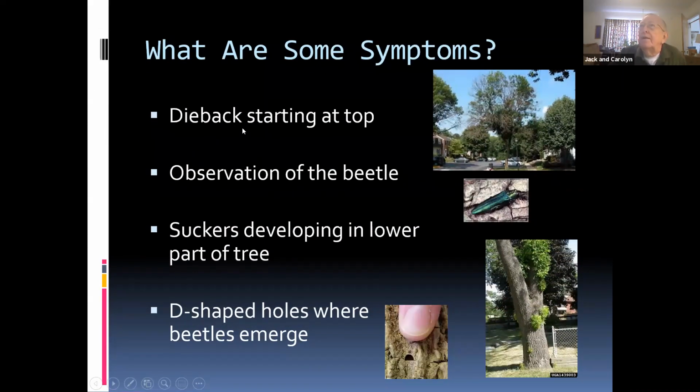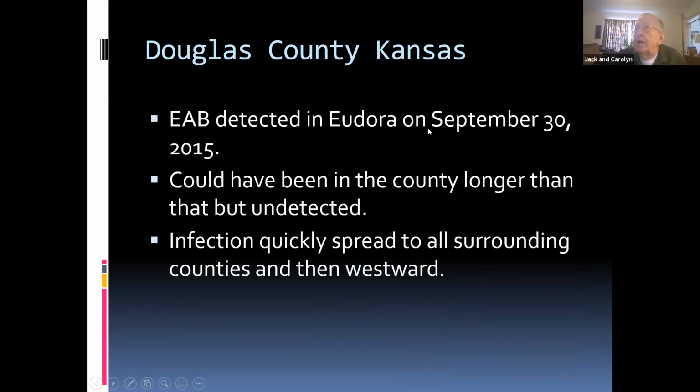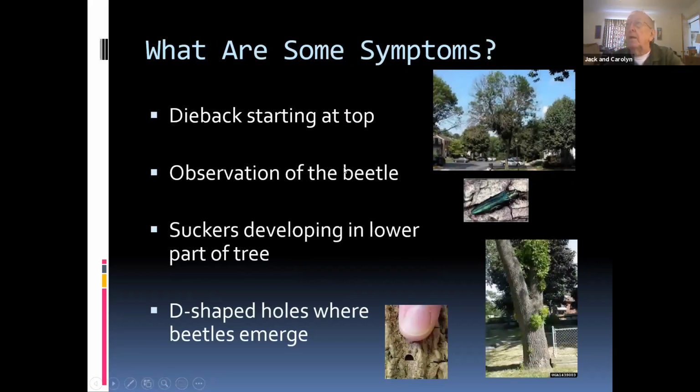Now, here are the things to look for to see whether or not your tree is actually infested. Dieback at the top. Not every branch will die back, just some of those branches. Dieback at the top. Not the whole top, just some. And then every year, over a period of several years, it'll get worse and worse.